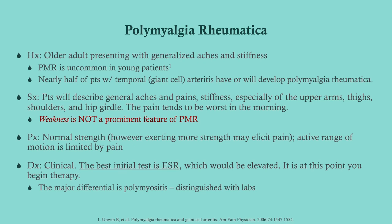Okay, so now you know it's muscle pain limited to a specific area. That will help you. It does tend to be worse in the morning, like a lot of inflammatory things, so keep an eye out for that as well. So they will have normal strength. However, when you have them push against your hands, so you put your hands up and they put their hands up, you have them push, okay? That will elicit pain. This is a clinical diagnosis.